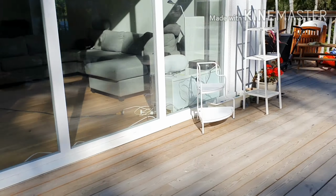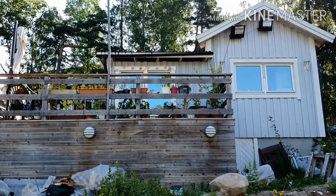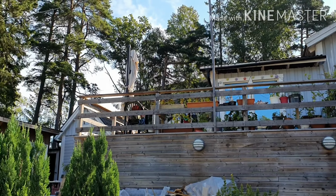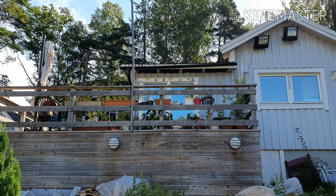And so as you see, that is our house before. And I don't know, we have to take out that house because that area there is supposed to be my garden. That is why I didn't make my garden final yet.